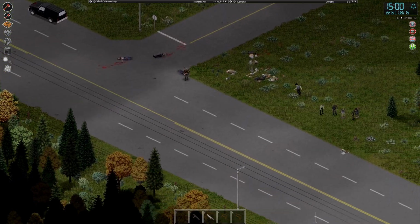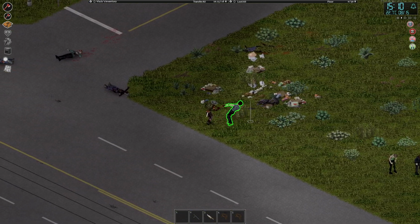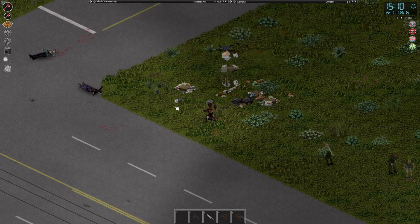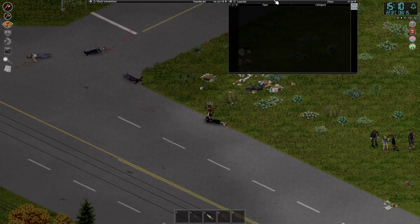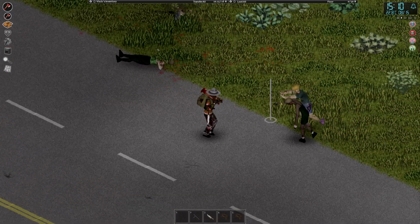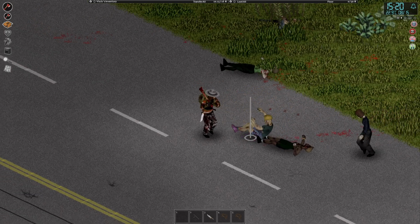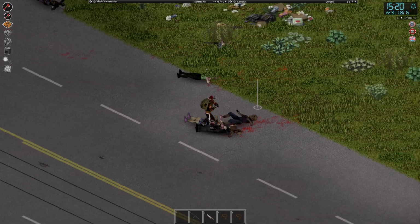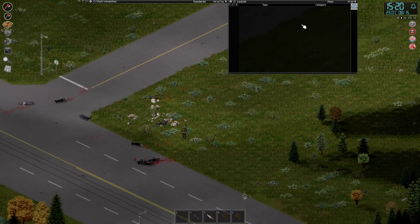Okay, we'll try and attract them one at a time. There we go, got this one's attention as well. Come to Mr. Axe. Slaughter. Absolute slaughter. Right, okay, so that's that group cleared. Some down there, but I think they're pretty far away for now.